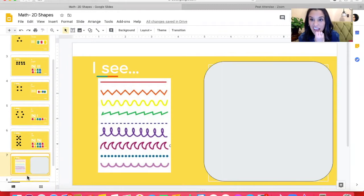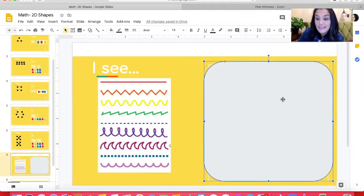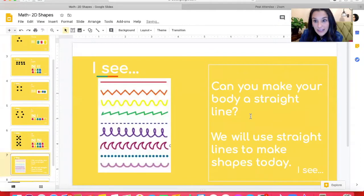I see all sorts of lines. What type of lines do you see? Yeah, someone might have said an ocean wave. I see an ocean wave right here, a dotted line, a squiggly line, and at the very top I see a straight line. Can you make your body a straight line? Ooh, straight line. You're not wiggly, you're just straight. Very good. We will use straight, show me straight, maybe with your arm. We will use straight lines to make shapes today.